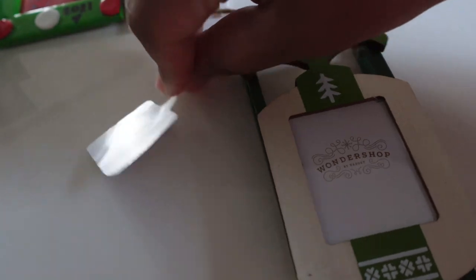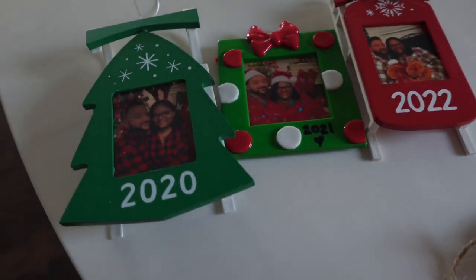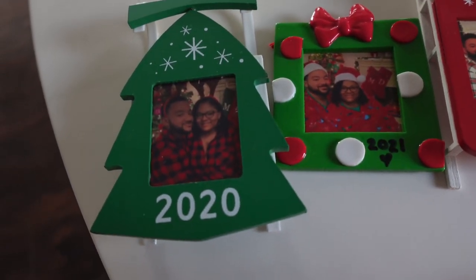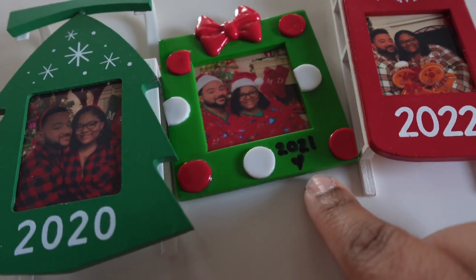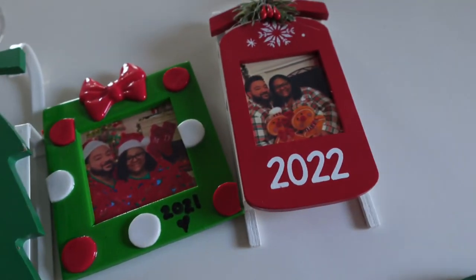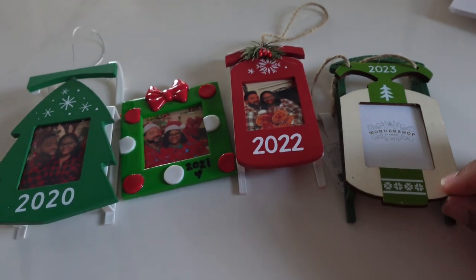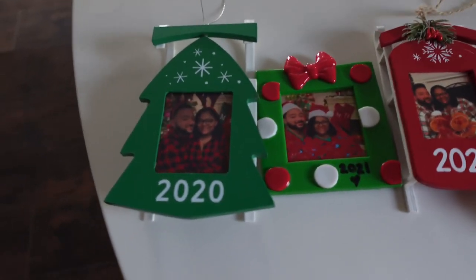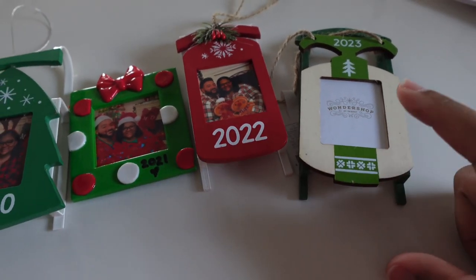I'm really excited. This was a $3 ornament that I got from Target. Every year, me and Daniel have our Christmas picture in a little frame that says the year. So here's 2020, 2021. I had to just write this. They didn't have it. Then 2022 and then 2023. So most of them are these little sleds. But yeah, look how cute. And we did take this year's picture, so I just have to print that out and put it in there.